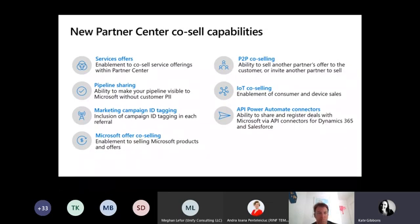So we have our service offers, so the ability to sell a service, so a consulting service or another type of service offer that you may have. We have pipeline sharing. This is something that you typically do today through a bulk upload in Partner Sales Connect. We can do that today via an API to give visibility to the pipeline with or without customer PII information. We also have marketing campaign ID tagging.